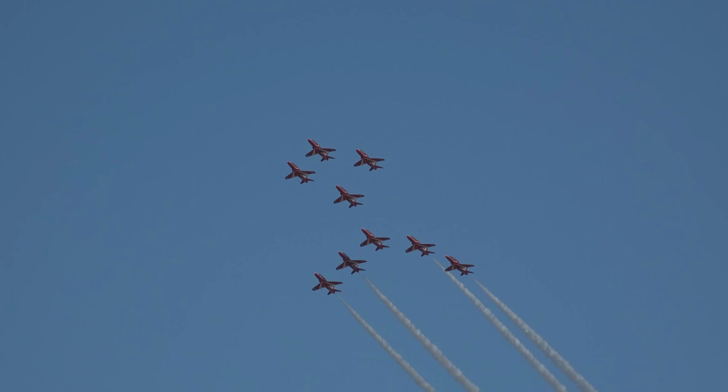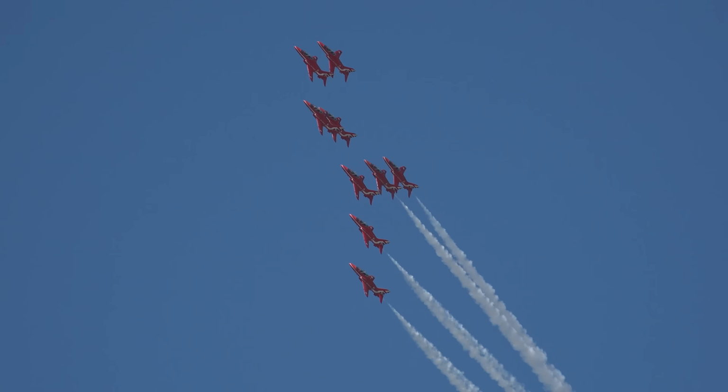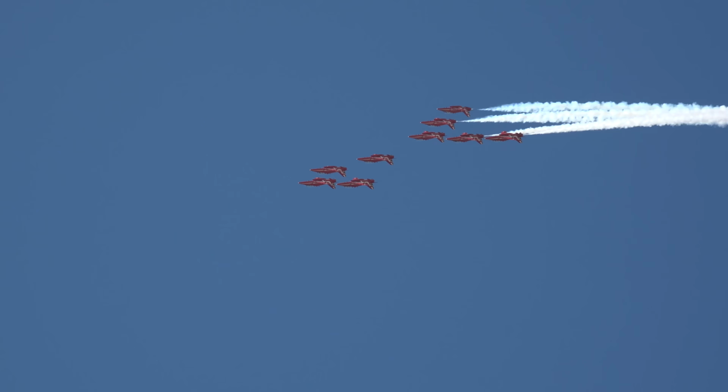Get those cameras ready. The aircraft about to pull on, the smoke about to come off for the Typhoon roll. And roll calls Red One as the aircraft inverted at 3,000 feet and plunged on the Typhoon clear against that blue sky.